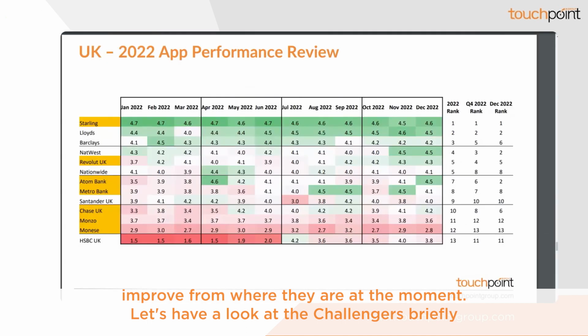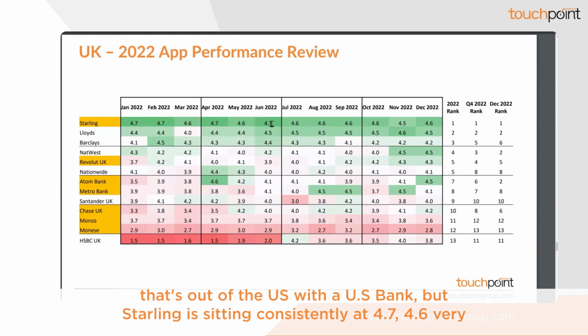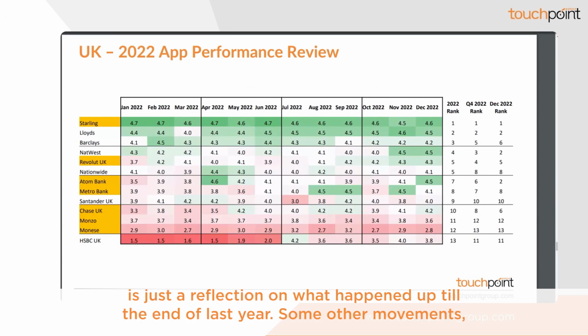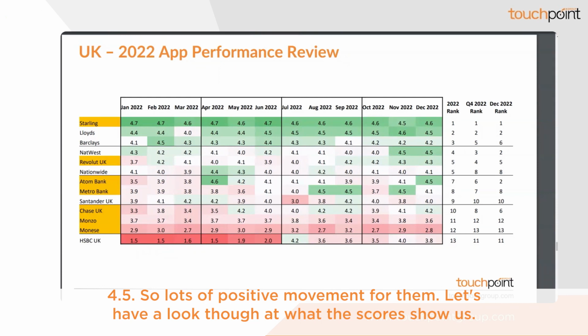So let's have a look at the challenges briefly, and then we'll do some global comparisons. One of our, not quite the global leader, that's out of the US with US Bank, but Starling is sitting consistently at 4.7, 4.6, very strong and consistent across the year, which is why it is ranked number 1 in the UK. So this is just a reflection on what happened up to the end of last year. Some other movements, for example, we can see here NatWest, that movement up, 4.5, 4.5. So lots of positive movement for them.